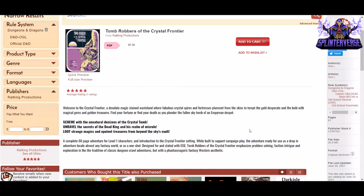Welcome to the Crystal Frontier, a desolate, magic-stained wasteland where fabulous crystal spires and fortresses plummet from the skies to tempt the gold-desperate and the bold with magical gems and golden treasures. Find your fortune or find your death as you plunder the fallen sky tomb of an Empyrean despot. Scheme with the unnatural denizens of the crystal tomb, unravel the secrets of the dead king and his realm of misrule, loot strange magics and opulent treasures from beyond the sky's vault. A complete 60-page adventure for level 1 characters and introduction to the Crystal Frontier setting.